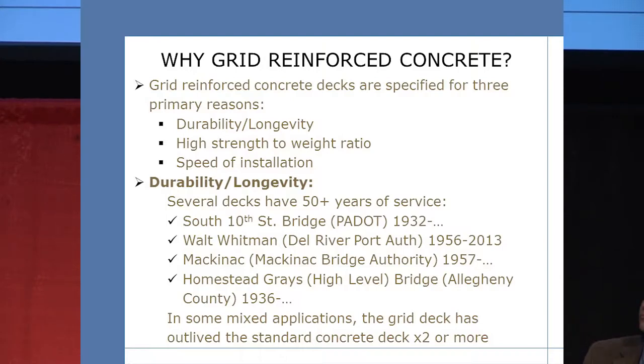A little bit more about durability and longevity. There's a lot of decks that have been out there that are well over 50 years old. We'll talk a little bit more about the South 10th Street Bridge, but that deck was installed in 1932, and it's still in good condition. It's now 85 years old. The Walt Whitman Bridge was recently replaced, but not before it had given 50 years of service. But the grid deck that was on that bridge was not in bad condition.